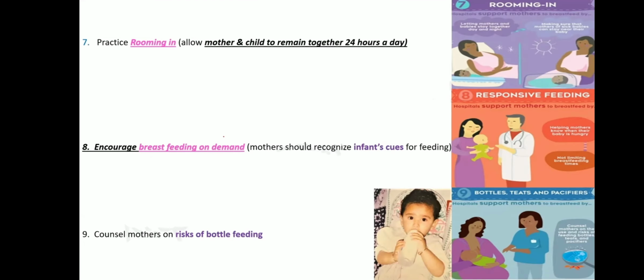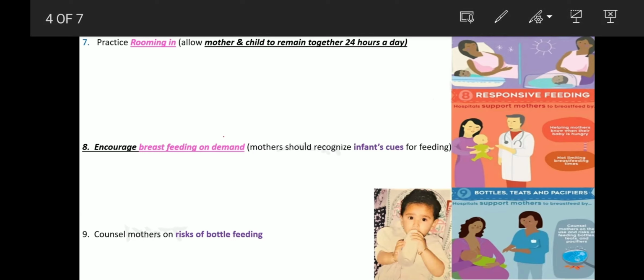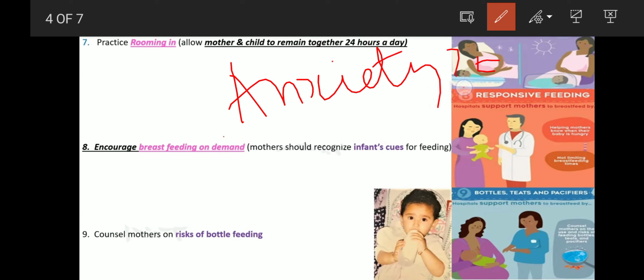Perfect. Moving on to the seventh point. Practice rooming in and allow the mother and the child to remain together for 24 hours a day. Followed by kangaroo mother care, skin to skin contact was done. Then, the next step is to remove the anxiety and fear the mother will have. Where is my baby? Where is my baby? The fear is always there that somebody will take away my baby, or the baby wants me. That fear will be there if the mother and the baby are kept separate.